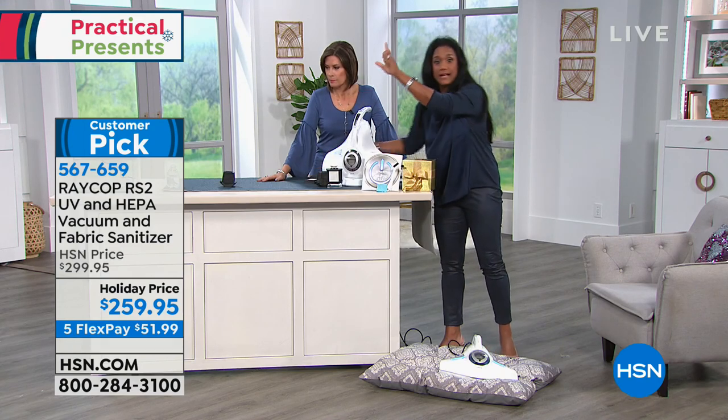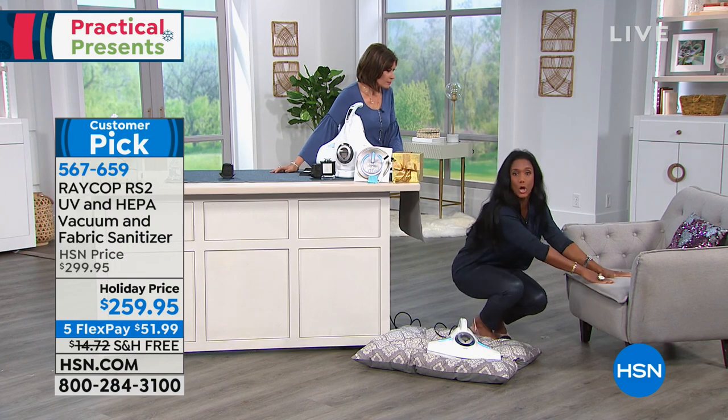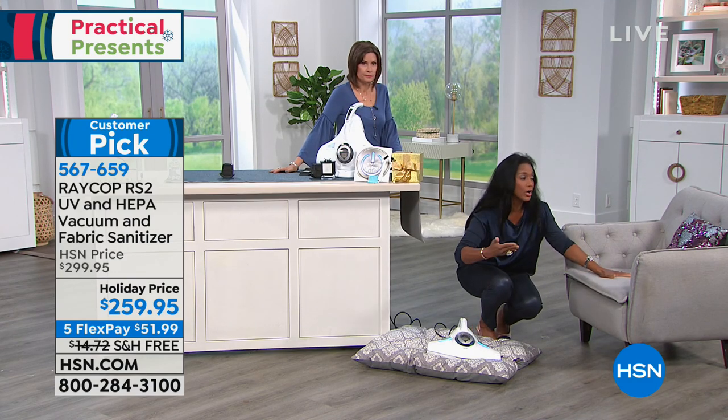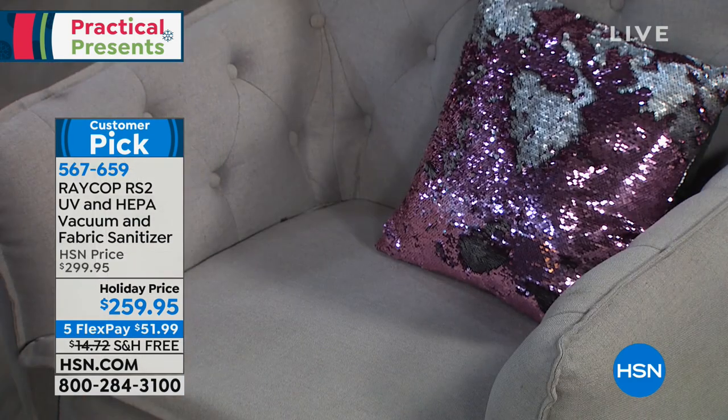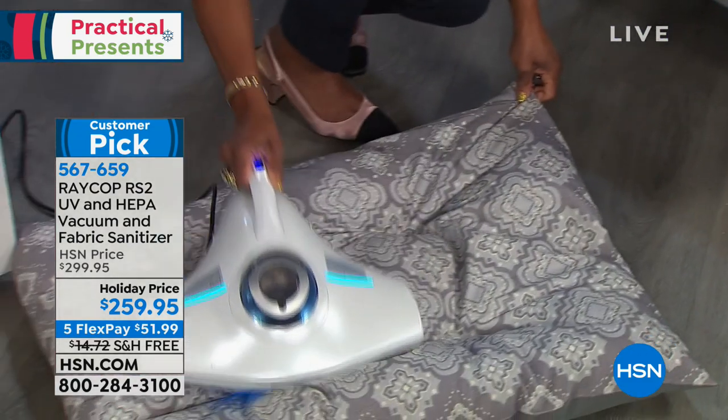Now, not only do things get on the textiles, but how else would I clean this upholstered chair? I can't launder the chair, and this is a daily occurrence. And what about the sequin pillows? Now, and again, it's a wonderful traditional vacuum, Alexandra. It's not just a vacuum. What this does, it cleans the unseen.